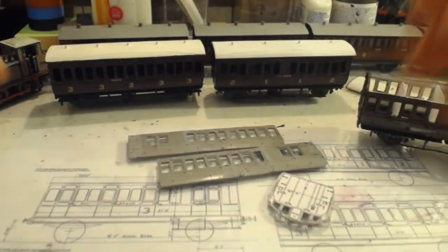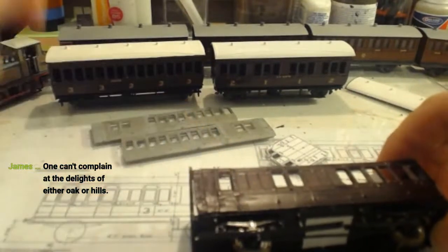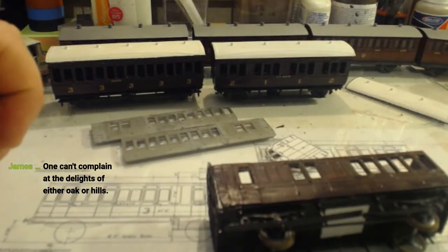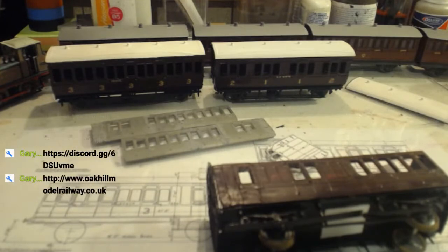So yes, because as I say, this one still needs filler, we are going to start. These joins at the back here are really bad. I'm going to start by chucking some filler on them. I could have got away with not painting that side, and I should really not have painted that side. But there we go. One can't complain at the delights of either Oak or Hills.